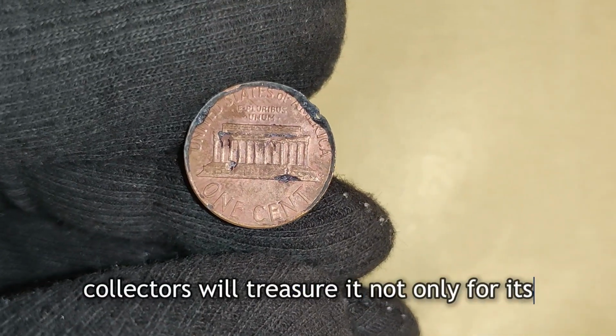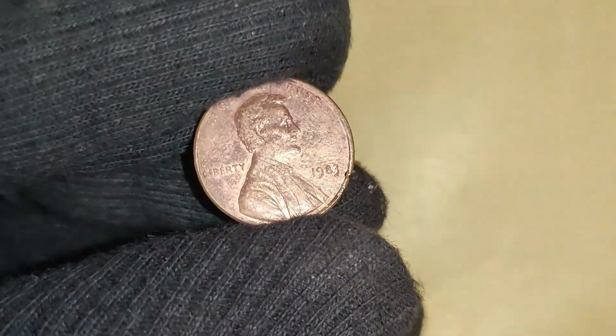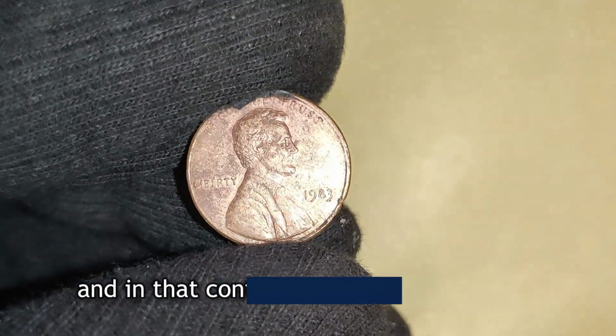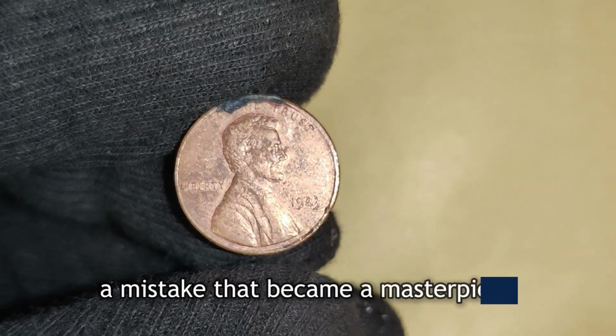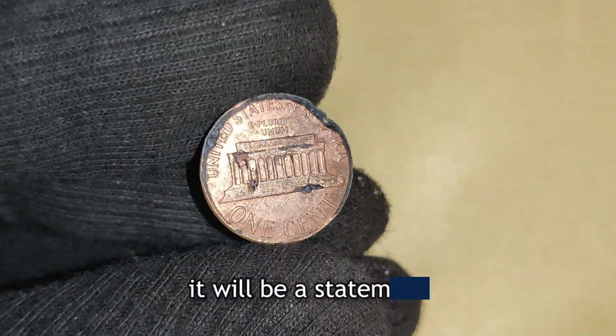Collectors will treasure it not only for its rarity but for what it represents, the end of an era, the closing chapter of a coin that served as the foundation of American commerce for over a century. And in that context, the 1983 copper error will be even more profound, a symbol of transition in a time of transition, a mistake that became a masterpiece. For the wealthy elite, owning such a coin will be more than an indulgence, it will be a statement.